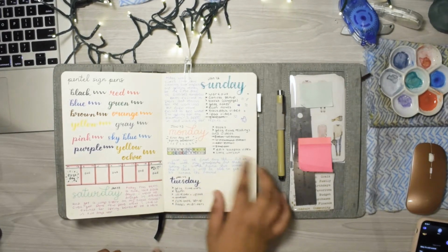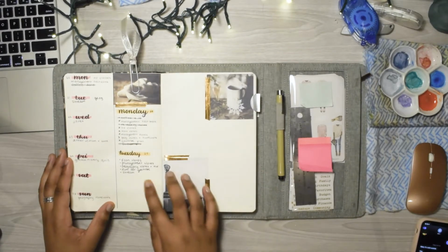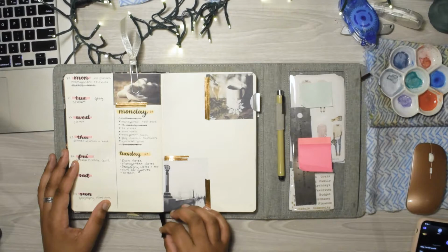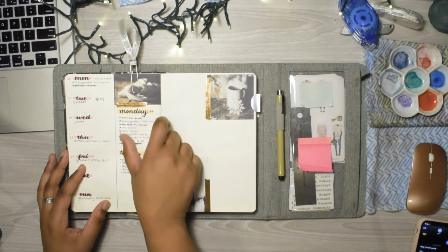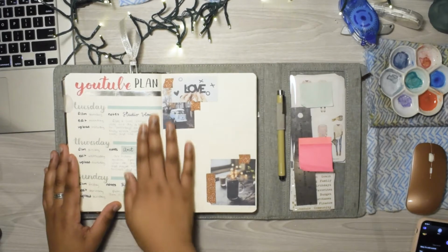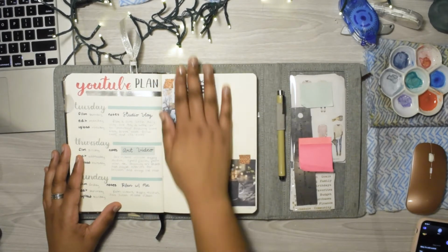And then as for time tracking, I just haven't incorporated it into the spread in particular. I'm kind of trying to figure out how I want to do that, because while I don't want it to be vertical and have me waste the space, I also don't want it to be horizontal and have the days kind of cut apart. So I don't know. We're figuring it out. And then I made this whole YouTube plan thing and then just decorated the next spread because I wanted to.